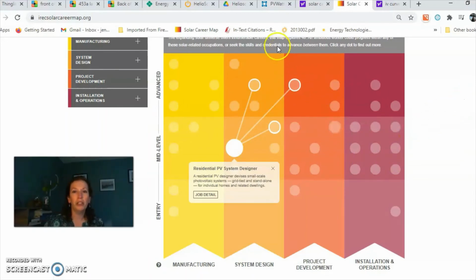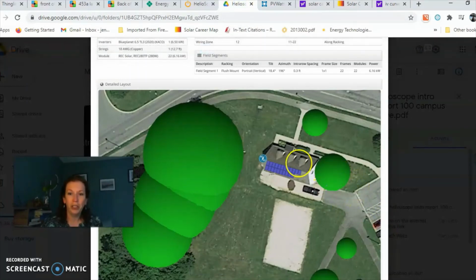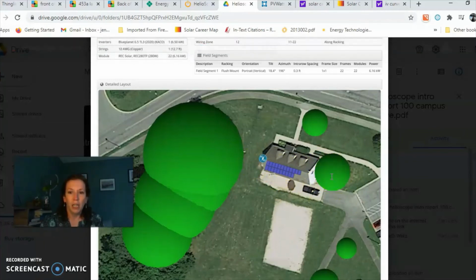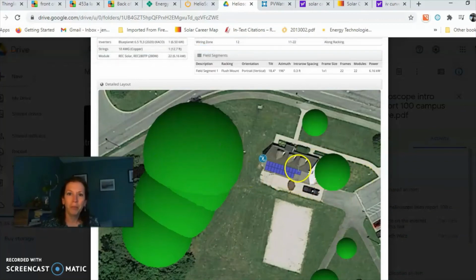So some of the things our students might be doing is analyzing a property to see if it's a good fit for solar. So this is a property that's on campus, on the Dover campus, and you can see this is a property here. Now what we've done here is we modeled a solar system, but we've also modeled these trees because shading is really a big issue with solar. So taking a look at what shading may occur there, we can model these trees on there.